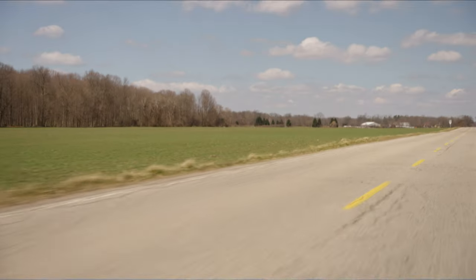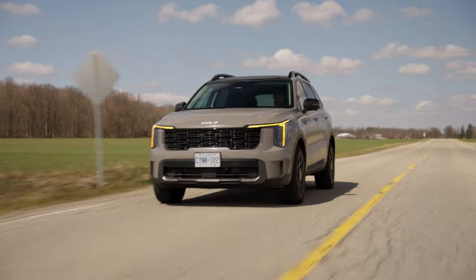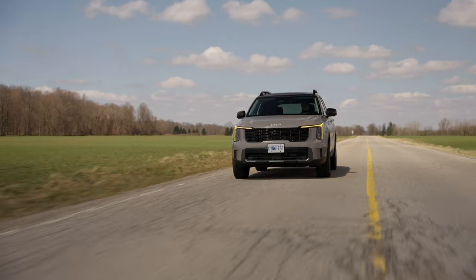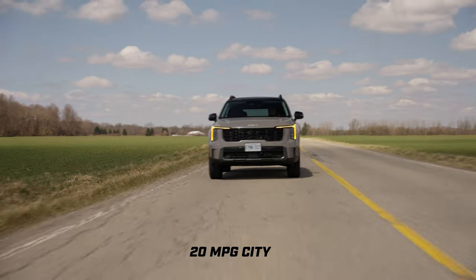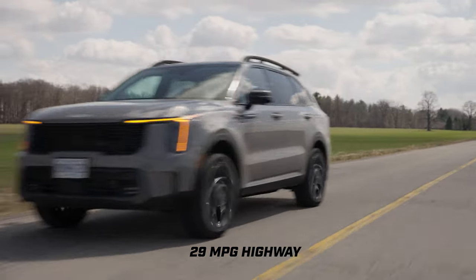So the moment you've been waiting for, what is the fuel economy like? Well, on this more powerful turbocharged 2.5 liter, you can expect to get 11.7 liters per 100 kilometers in the city and 8.1 liters per 100 kilometers on the highway.